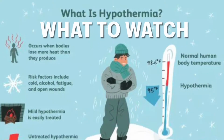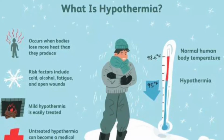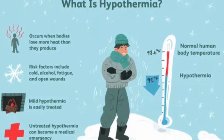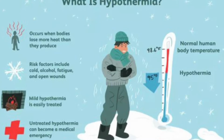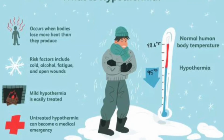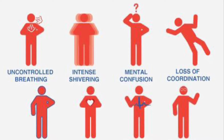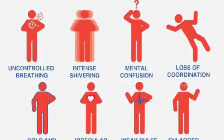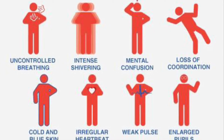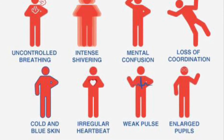What to watch? Hypothermia is one of the greatest dangers facing people who work in the cold. This medical emergency occurs when the body temperature drops below 95 degrees Fahrenheit. According to OSHA, an important, milder symptom of hypothermia is uncontrollable shivering, which indicates the body is losing heat and trying to rewarm itself. Other symptoms include fatigue, confusion, loss of coordination, and slurred speech. People in the late stages of hypothermia may stop shivering or lose consciousness or have blue skin, dilated pupils, a slowed pulse, and slower breathing.